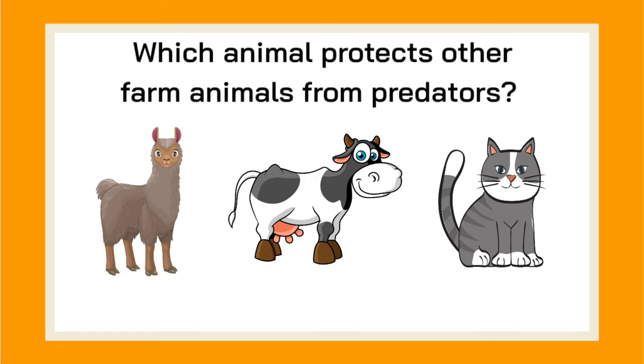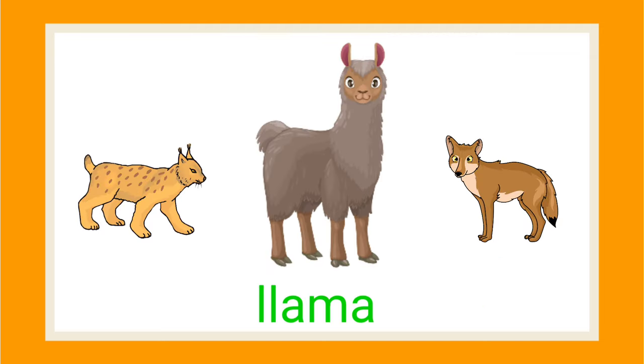Which animal protects other farm animals from predators? Is it llama, cow, or cat? Llama. Llamas stand as guard to protect other animals.